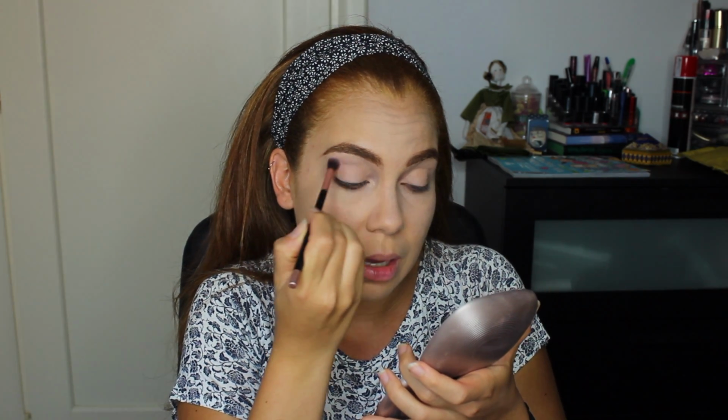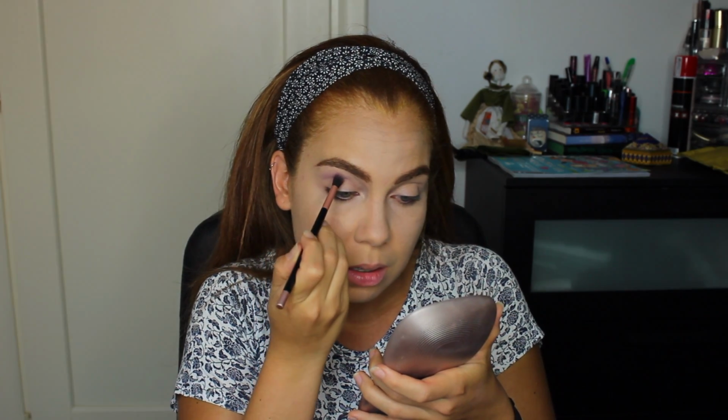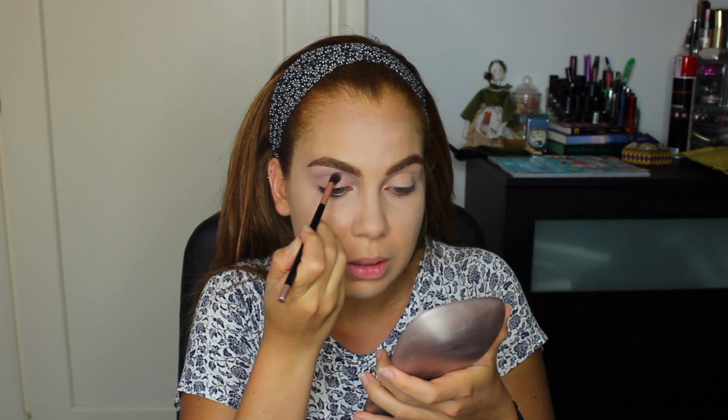Can you see the area I'm drawing on? Can you see how high it is? Because it makes sure that my makeup doesn't disappear when I open my eyes. So I tap some on it, you tap like this, tap, tap, tap, and then you kind of blend it slowly.